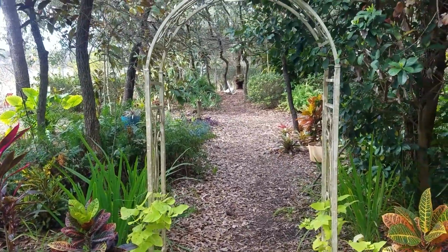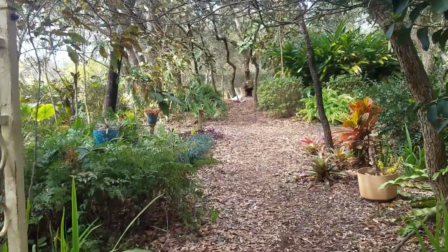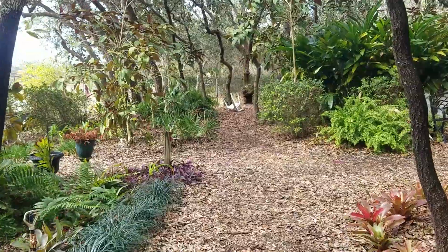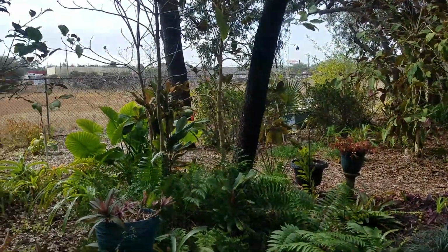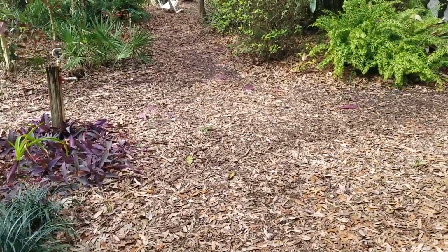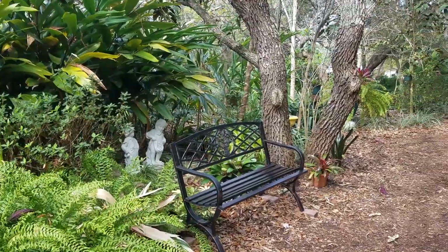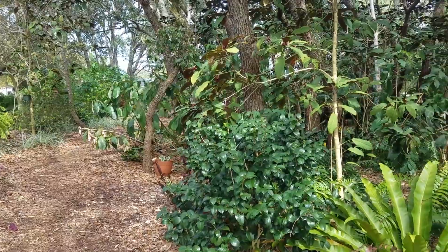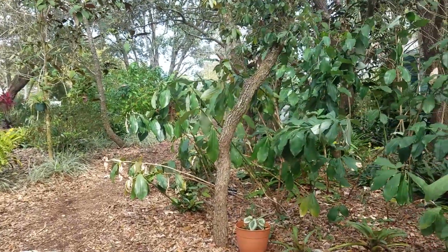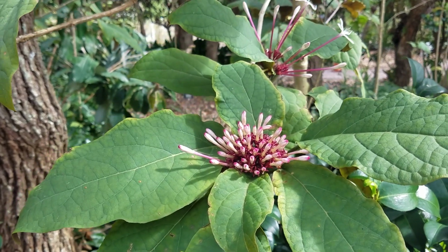Now this is called the secret garden. And who doesn't like a secret garden? You never know who will be peering out at you. That's right. Now that was one of the biggest bird's nest ferns I ever saw. There we've got some flowers.